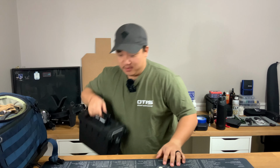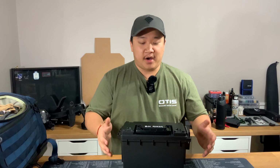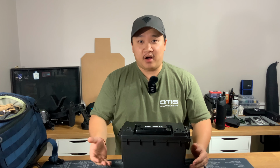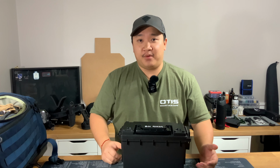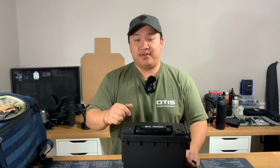And lastly, make sure you bring your ammo. Something I want to note is that you should be training with the correct grain of ammo. I know there's plenty of people out there that actually carry with 115 grain hollow points, but they'll go to the range and train with 124 or 147 grains. Be sure you're replicating the same conditions on the range that you would have in your everyday life.